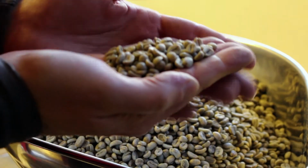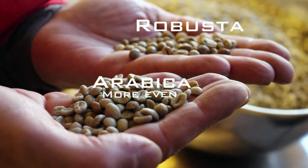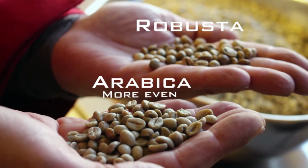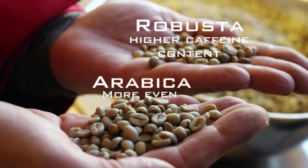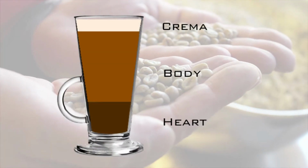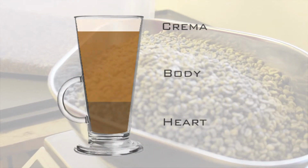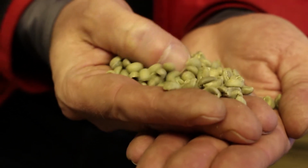So you see the difference in those beans compared to those. These are much more even. The reason you add this is there's a higher caffeine content in this Robusta Ugandan bean. When you brew it, that gives that sort of crema on the top. You can get, with a really good quality Arabica, if it's fresh, you can replicate that.